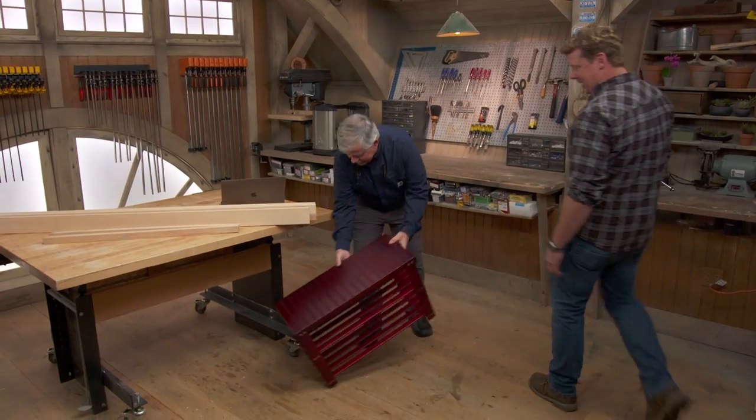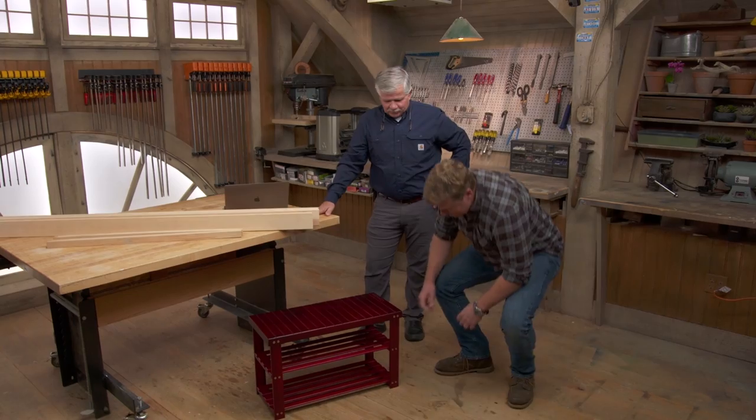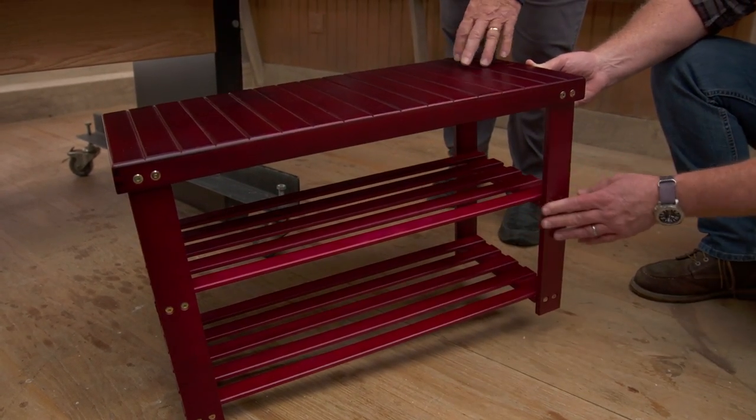Okay, Tommy, what are you thinking? Well, I'm thinking of building a bench like this. It's like a combination shoe rack bench. My wife wanted something to put by the door if somebody comes in, a place to put your shoes. Yep, sit down on storage right there.